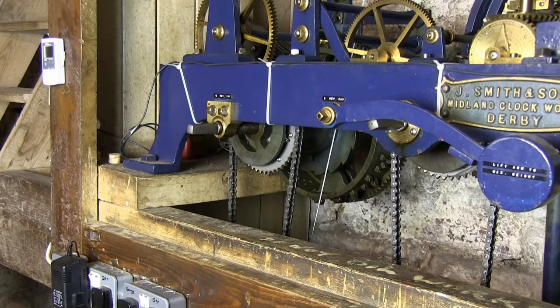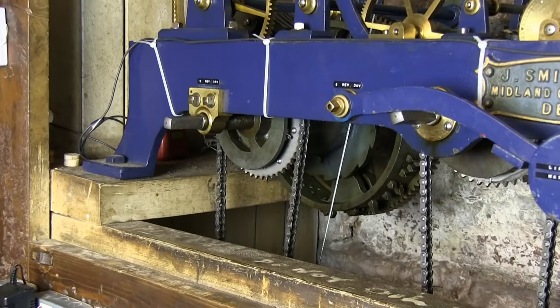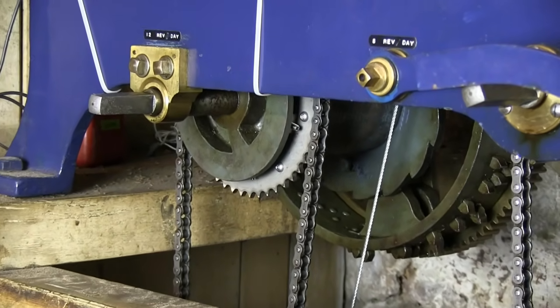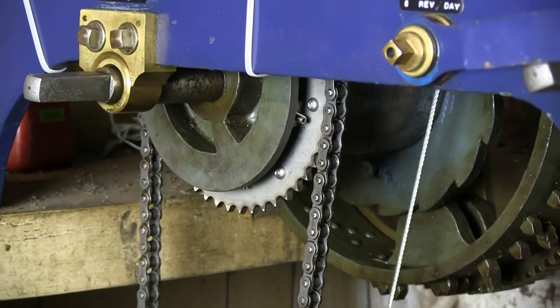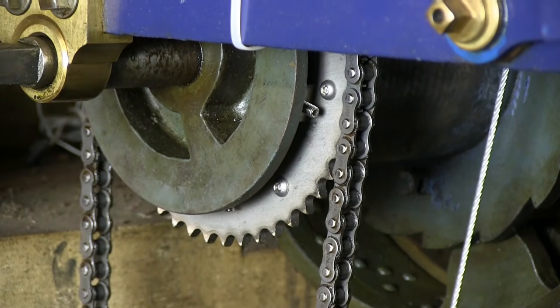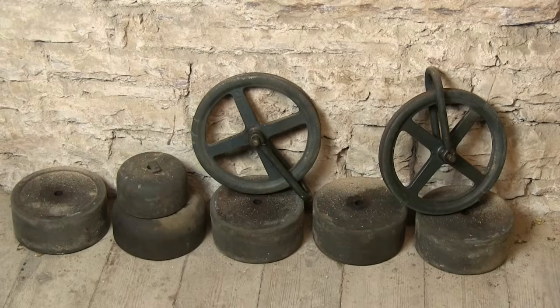An important aspect is the preservation of the clock's heritage and the reversibility of these changes. The chain teeth are simply clamped to the drive shafts, and also all the original weights and pulleys have been stored. Just a few are shown here.